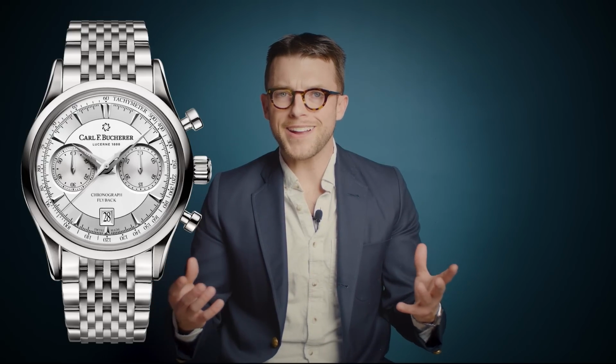Now, the flyback mechanism, I think, is just so cool, and it allows the watch wearer to time so many more different types of things that are happening, such as laps, right? The whole point of the flyback chronograph is that you don't need to stop and then reset the chronograph hand. You can push the button and the hand is literally going to fly back and start keeping time again. So many people like the flyback feature for things like laps or racing or you name it, because it doesn't need that stopping time to stop and reset. It can just pick up and keep going.